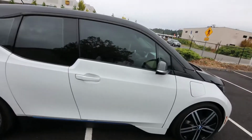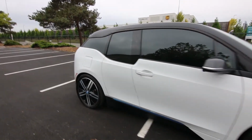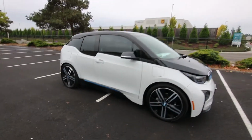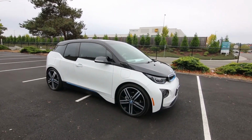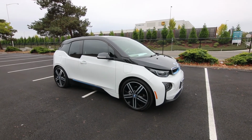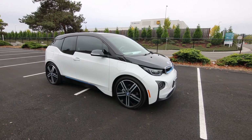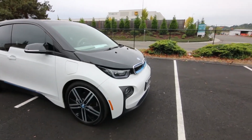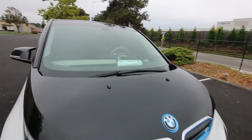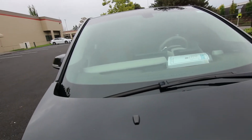0 to 60, I think, is a little over 6 seconds. And that's the other thing to think about too. This is actually a balanced rear-wheel drive platform. And it's a BMW, so they wanted to make it fun to drive. The Nissan Leaf and the Chevy Bolt are good battery electric vehicles too, but they're actually based on front-wheel drive platforms, which is a little bit more for economy. Front-wheel drive is not great for performance like rear-wheel drive. That's why most race cars and most performance cars are usually rear-wheel drive.